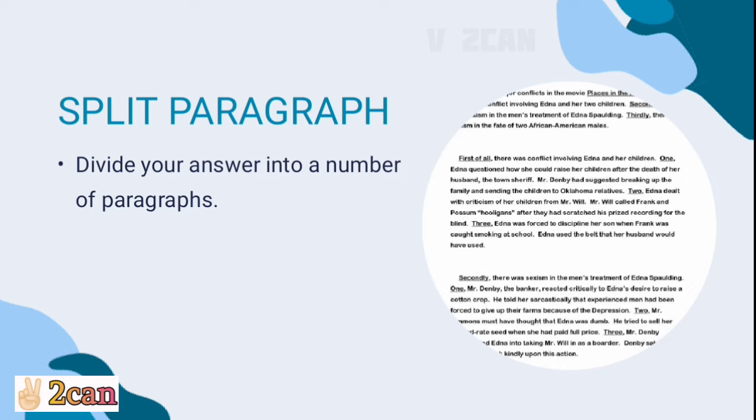Another important thing is how you begin your essay. The first paragraph should be very well written with good content. Likewise, the final paragraph too. Sometimes they may just read the first and the last paragraph, so it's important to make sure that you write the first and the last paragraph very well. Dividing paragraphs is very important in your IGNOU examinations. Make sure you do that.